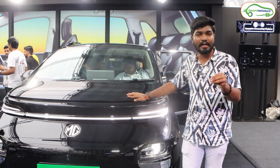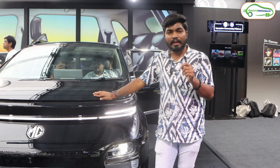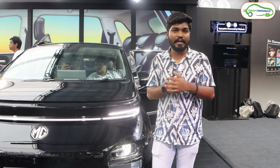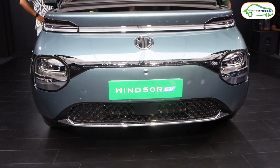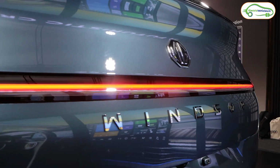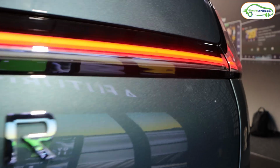So the average running cost for a petrol car will be 8 to 9 rupees per kilometer, but only for 4.5 to 5 rupees you can run this MG Windsor EV 1 kilometer. So these are the pricing details and battery service details of this MG Windsor EV. If you are a first electric car owner, MG is providing lifetime warranty on the battery pack of this electric car. If you want to know more details about it, you can visit your nearest MG dealership.